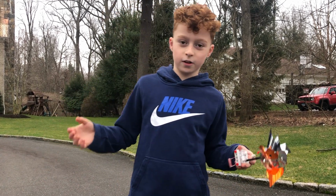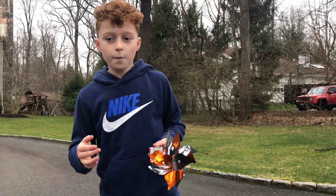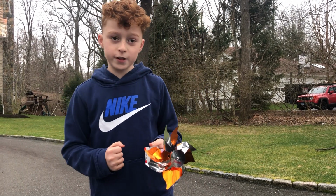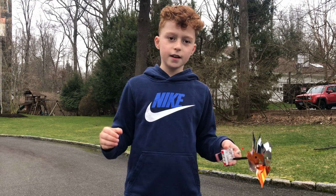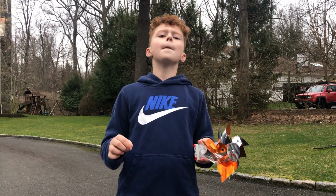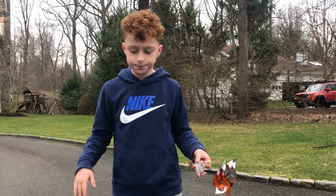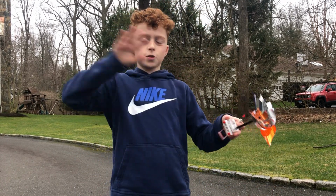EVs, not as popular right now. There's only 1.7 million on the road. But predicted by 2030, there are going to be 24 million. That is a huge upgradation from what we have right now. That is a huge possibility for this invention to do well.